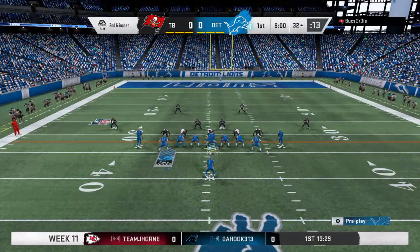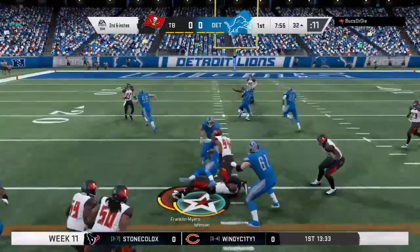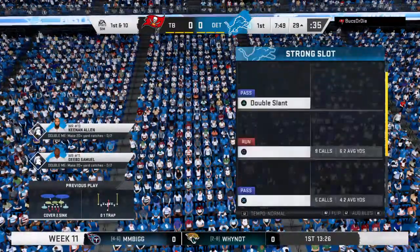They go. Now the former Terrapin, this is Ty Johnson. And he'll work it inside the 30 to the 29-yard line. They'll get 3 as the drive continues.